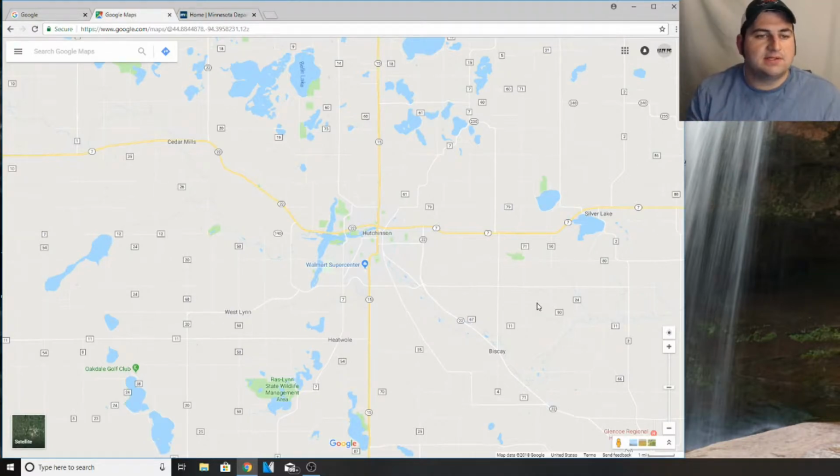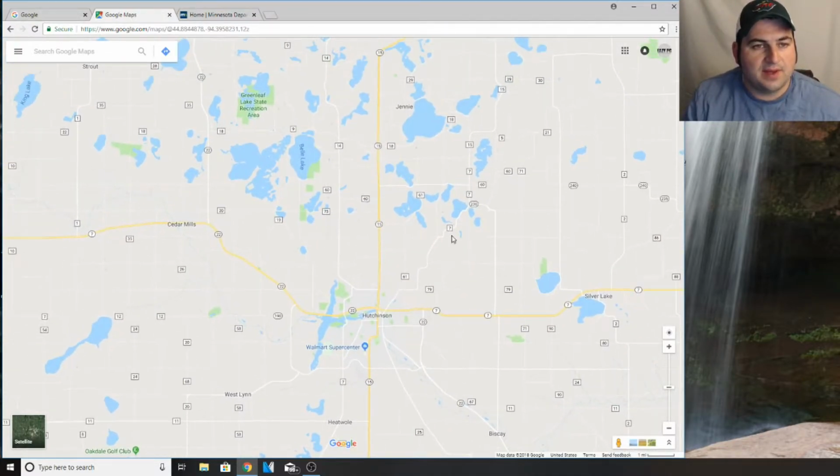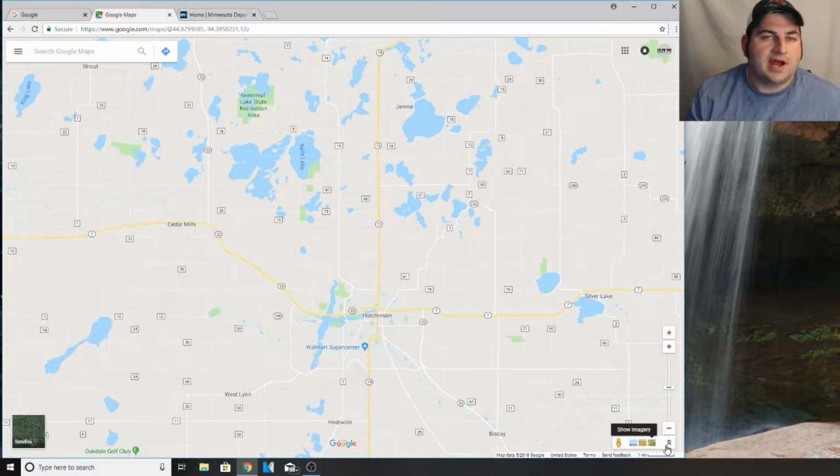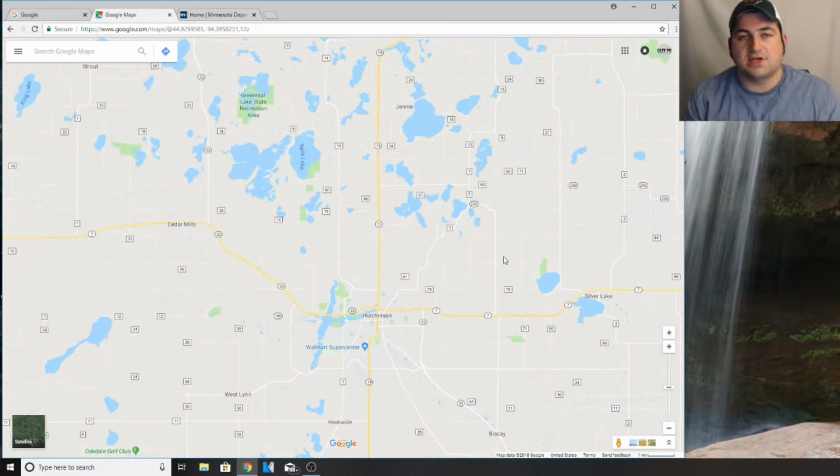Now what this does is, you can see on the map, it shows us all these different lakes and areas that we can go fishing. It shows you what's around, as well as down here in the bottom right, it gives you a general scale to determine how far the lakes are from where you're coming from. So if we're going to use Hutchinson, Minnesota as our starting point, we can use that guide to get a general idea of how far we can go.